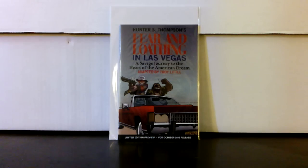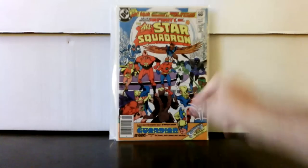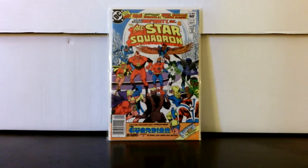And I had some other online purchases that were kind of timely actually. I had noticed the first appearance of Infinity Inc. Well, let's back up, I guess. All-Star Squadron 25, first appearance of Infinity Inc. I had been picking these up if I could find them in high grade for a decent price, and I think I paid about $5 for this online. It's also the first appearance of Jade, which was the original reason why I was picking them up.